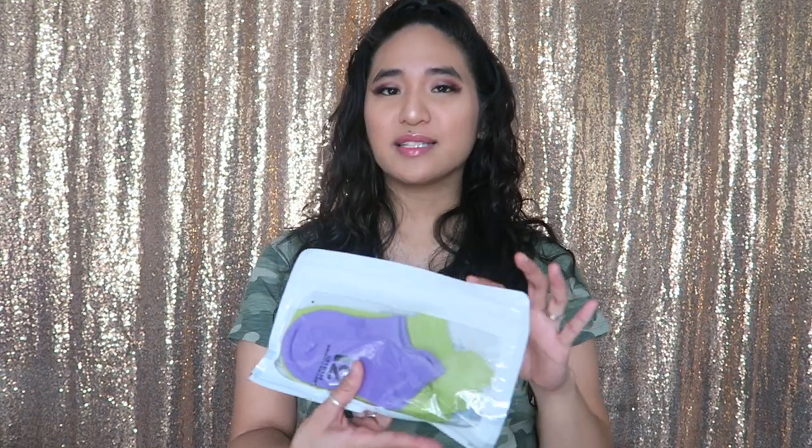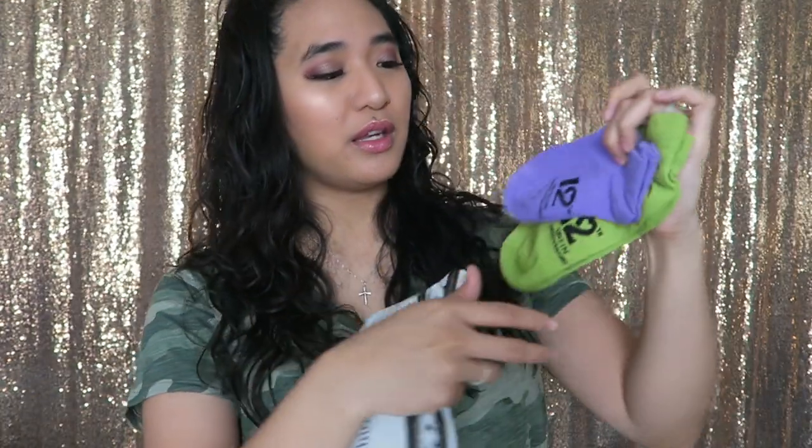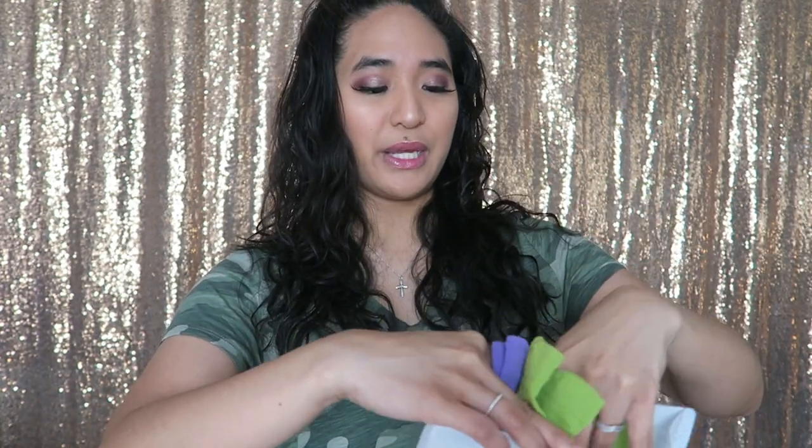So the next thing on top is actually a freebie, which I didn't know there was a promo going on for freebies. So it's just a pair of socks. I guess there's one for you and one for your kids. My nephew's too small for this right now, so I don't know what exactly I'm gonna do with it, but it's pretty cool. It says the 12th SHEIN anniversary on them, and there's this green color as well. So I guess I'll keep this around until we have a kid that's big enough for these.